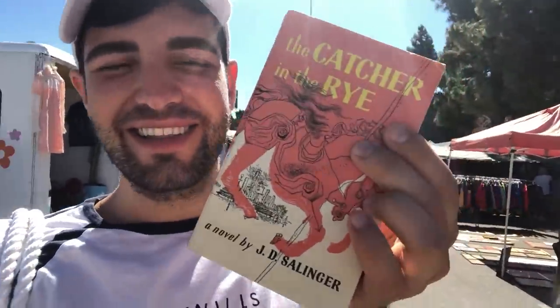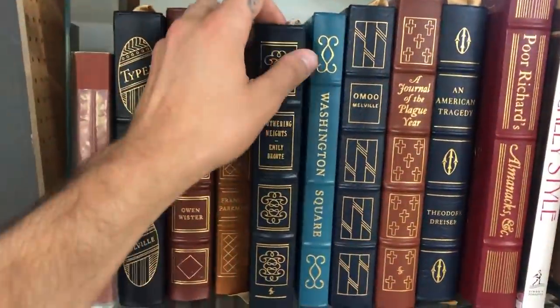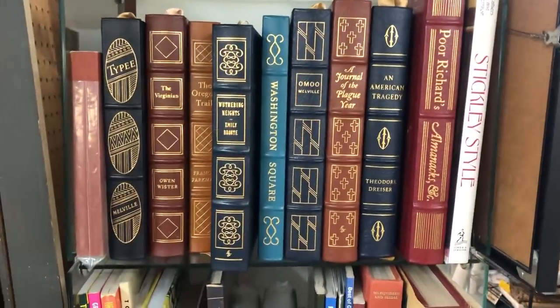Okay, so far I've struck out. I found one. All right, so since the flea market was a bust, I'm at one of my favorite antique places in the valley, and it's basically like a mall. There's like 90 different vendors in here, and there's books everywhere. So I'm gonna get to shopping. Bingo, look how gorgeous these leather-bound books are. Ooh. All right, let's see what they're priced at.